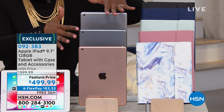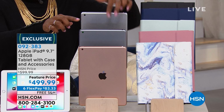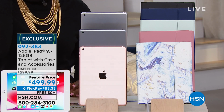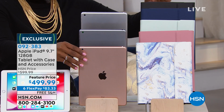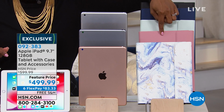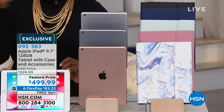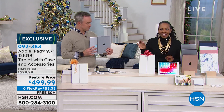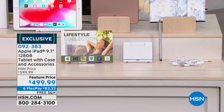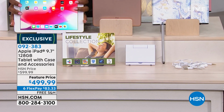Definitely, you just choose the color of the iPad that you want. And this one is silver, this is gray. This one is called gold, but it really is rose gold, just so you know when you get it home. And you're getting your keyboard case, black, blue, sage, rose, or that blue marble. You're gonna get the earbuds, you get the USB cable, you get the stylus, you even get the lifestyle collection of your app store. You get all of it, and the stand. And a year of Apple TV Plus, which is exciting and great.